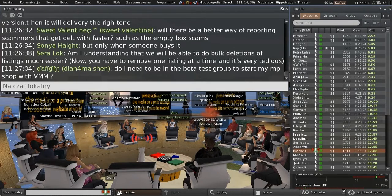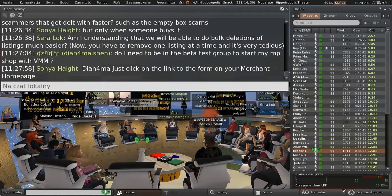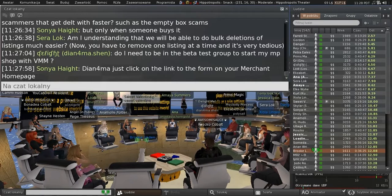Okay. Steve Boyd, if a new version is added, will the previous customers receive the new version automatically? Unfortunately, no. Will there be a better way of reporting scammers that get dealt with faster, such as the empty box scams? We have not looked at that. Perhaps this is an opportunity where we need to take another look at that.